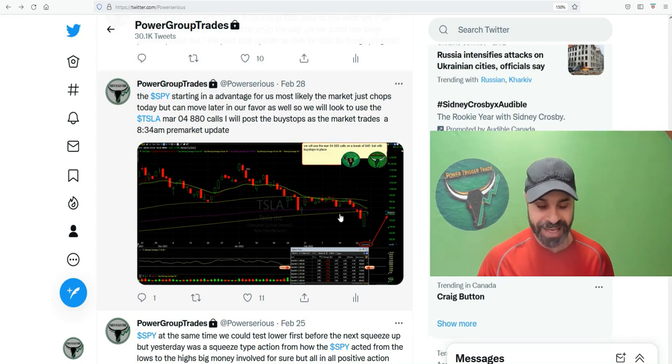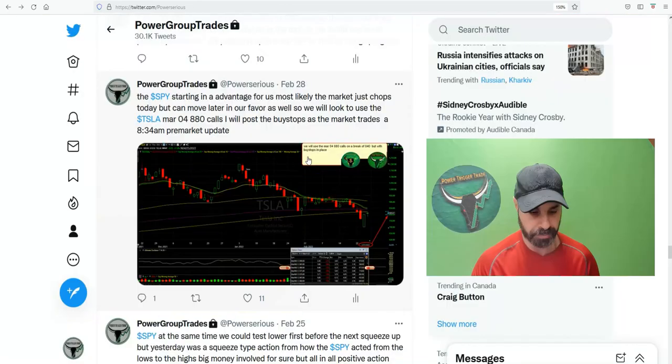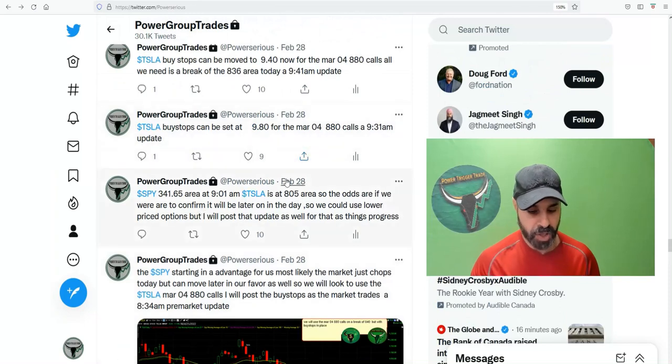Okay. So I'm going to click right in here to show you the chart. We will use the March 04 880 calls on a break of 8:40, but with buy stops in place. So this is what we did. You can see that these March 04, the 880 calls, cost $446 on the close of February the 25th. Okay, that was the Friday. Close that up. So you can see at 9:01, SPY, Tesla 805 area. So Tesla was in the 805 area.